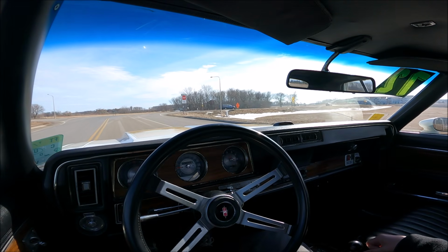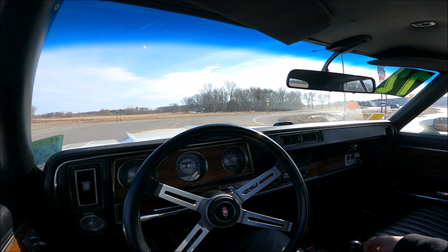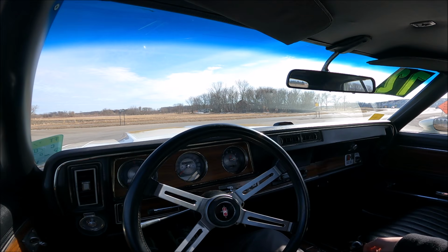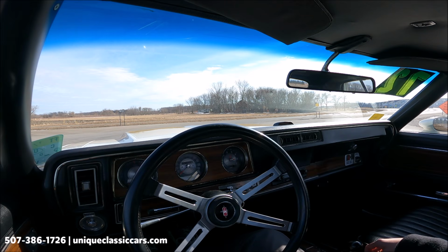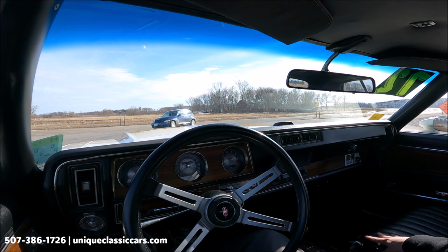Today we're going for a ride in a rare car, a 1972 Oldsmobile that is a Hurst Olds. Think 442, think Cutlass. This one is one of the official Pace Cars editions for the Indy 500. We've got Indy Pace Car over here. On the doors as well, the color scheme, special edition car for sure.